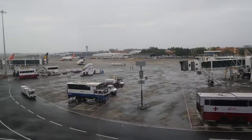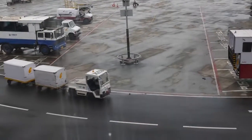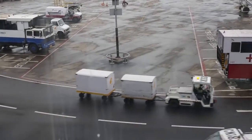We got all checked into the airport and went through immigration, and we are now sitting at the Air India lounge. We have about 3 hours until our flight even boards, but I wanted to come here early just to relax in the lounge, and also I have a lot of work to do. Well, actually I'll probably go eat right now and see what they have for food.